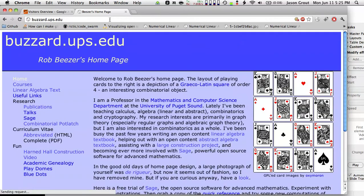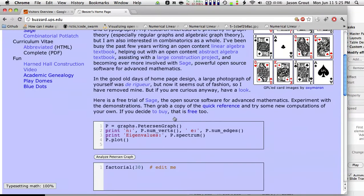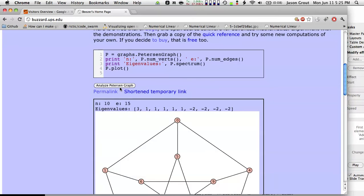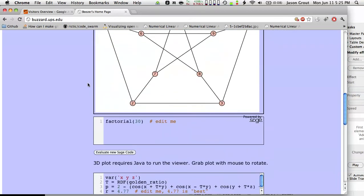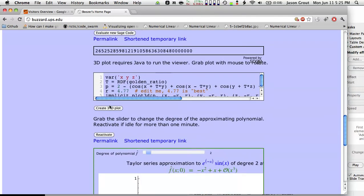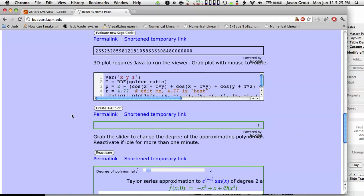So, for example, here's Rob Beezer's web page. It seems to be broken. Robert Bradshaw ran a process on the server, and somehow it caused all Sage processes to terminate with a sigkill immediately. Anyway, you can embed this in any web page.